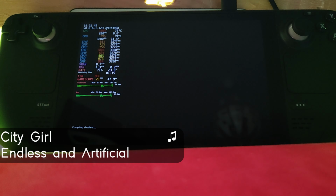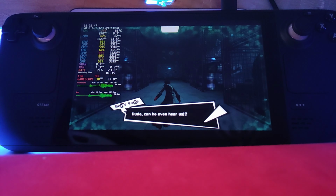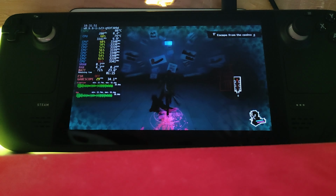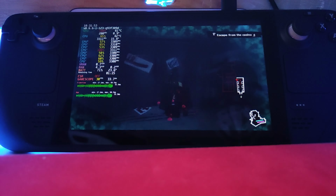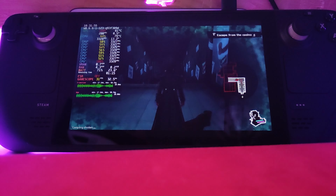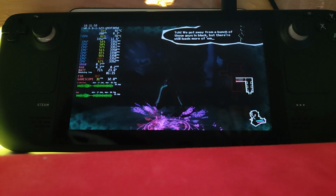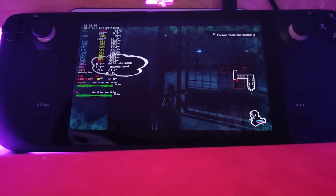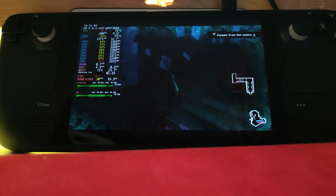PS3 emulation on the Steam Deck. Is it possible? Well, of course it's possible. A bunch of YouTubers have tried it out already, and so I guess it's our turn to try it out. I'm gonna be honest, I totally thought PS3 emulation was gonna be a dud on the Steam Deck. And yes, while a couple of higher end games probably won't be playable on the Steam Deck, there's quite a few PS3 games that you can play on your deck right now.